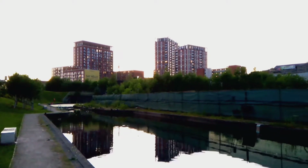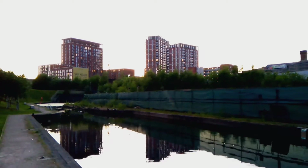The original station was supposed to be over on the Salford side, because the line's on the Salford side.